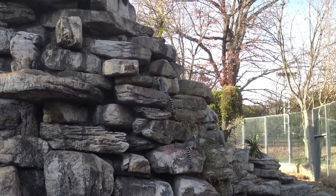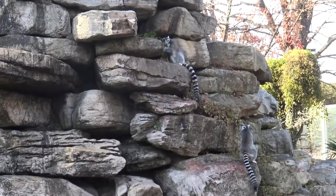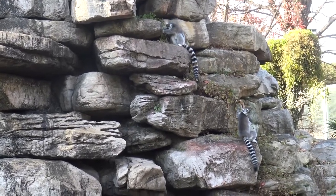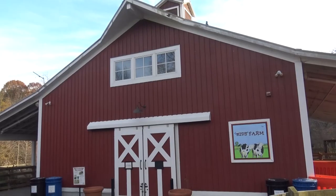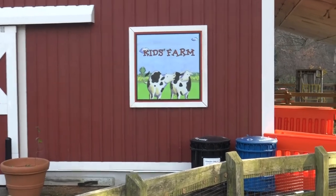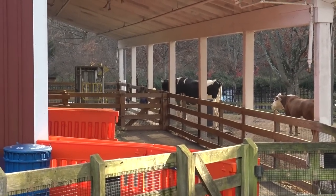We found the lemurs all on Lemur Mountain. So, do you think when these lemurs are on this mountain, they play King of the Mountain? We all know that King Julien's at the top, though. I wanted to go to the farm, but they said it's just for kids, and I need to keep on moving.